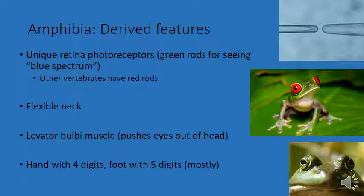And then lastly, some more derived features here for the class Amphibia at large, having hands and feet with a 4 to 5 number sequence, with hands with 4 digits and feet with 5 digits, mostly. There are some exceptions to this, but by and large, most amphibians have 4 digits on their hands, 5 on their feet, but once again, there are some exceptions to this. So it's kind of the 4-5 rule.